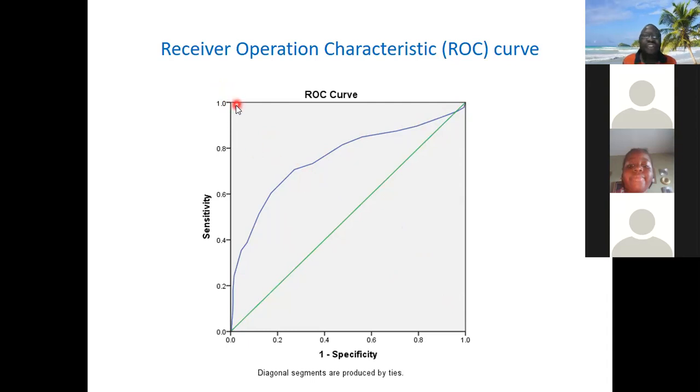So if it reaches this place, that shows that it has covered everything, and the discriminating power is 100. Once the blue line reaches there, the area will be 100. It means that it's perfect in discriminating. That shows that all the people that have the disease, you will always tell them they have it. All the people that don't have it, you always tell them they don't have it. So any positive result means that the person has it. Any negative result means the person doesn't have it.